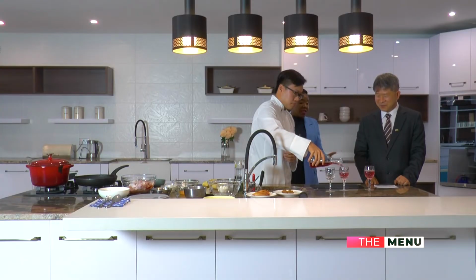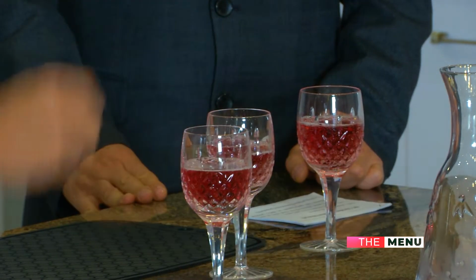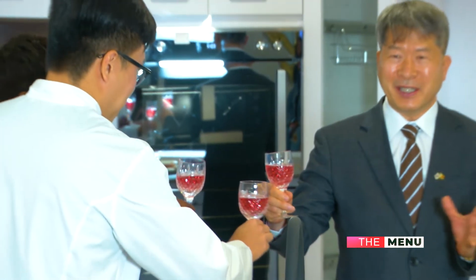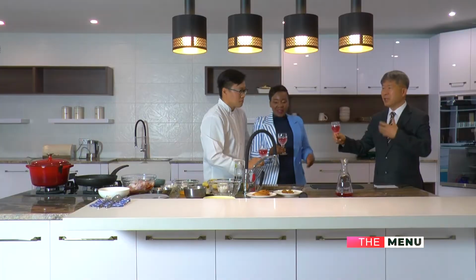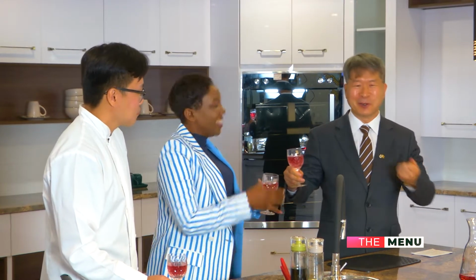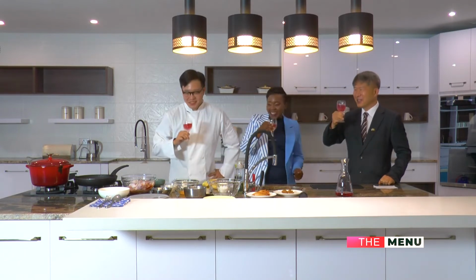So is this some of the things that you do in Korea when people come into your homes? What are some of the first things that you do when a visitor comes in? Yeah, it is a Zimbabwean culture. Korean culture is quite different, but we will follow the Zimbabwean culture. In Rome, we have to follow the Roman culture. So cheers. Cheers. Gombe. Gombe. Gombe. I love that.